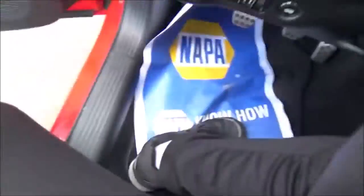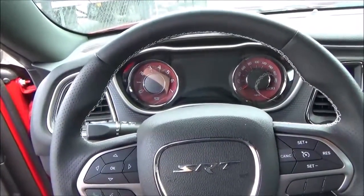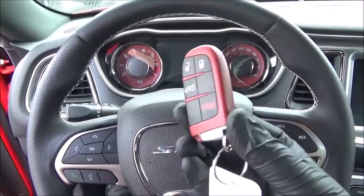Now let's fire up that supercharged Hemi. The SRT Hellcat comes with two different key fobs. A black one, which limits a vehicle to 500 horsepower, and this special red one, which unlocks all 707 ponies.